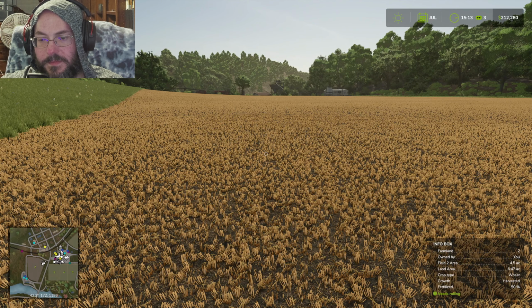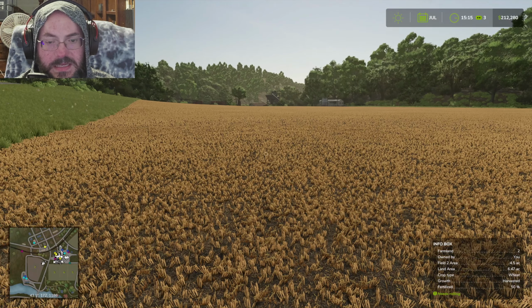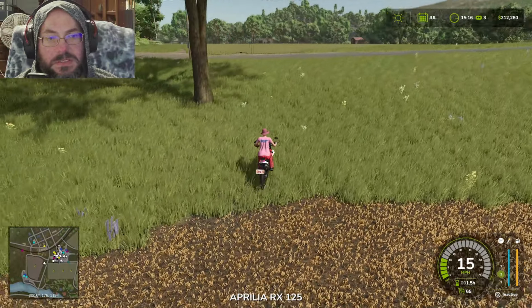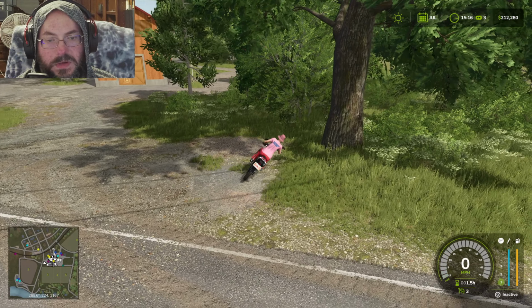All right. Now, our cows at 18 months times 20, we're at 20% health reduction. I don't know if we need to give them this stuff. It says we have hay, silage, grass, meadow I don't care about, but hay, silage, and grass. This total mixed ration should make them have 100% health, but I've seen a couple of times where it's been bugged and you can't do that. So I'm going to just watch and see how their health goes. They probably won't be at full health until September. I think you get like 20% a month.